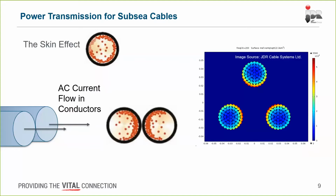But as we increase the size of the conductor, we've got to account for the skin effect. When we have current flowing through a conductor, the resultant magnetic field forces the electrons towards the outside of the conductor, which increases the resistance and the inductance.